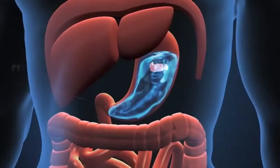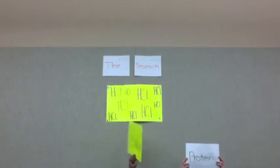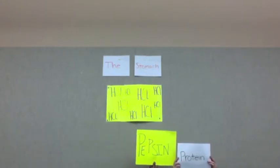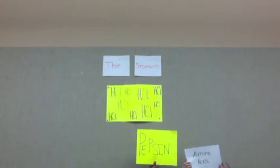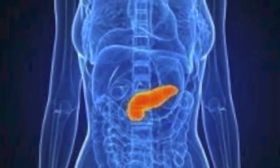Proteins are digested into amino acids. This process begins in the stomach when pepsinogen, secreted by the chief cells, is activated to pepsin in the presence of hydrochloric acid. Other enzymes involved in protein degradation are trypsin and chymotrypsin, which are secreted by the pancreas.